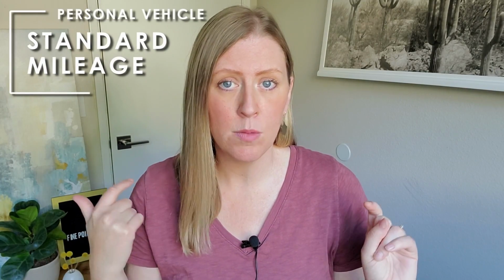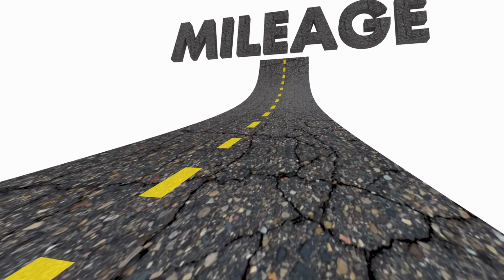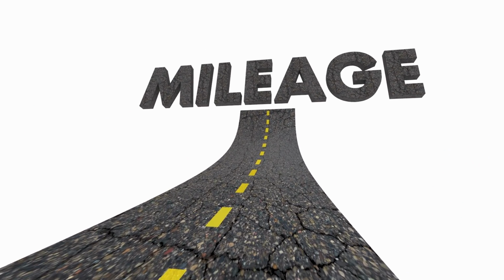Okay, and now for the standard mileage, which I think is probably a little more common. I have more experience doing it this way. This is where you keep a log of all the business-related driving you did for the year, and then you just multiply that mileage by a rate, like 56 cents. So you get 56 cents for every mile that you drove. And the standard mileage rate does change in different years, so check what it is for the year that you are in now.